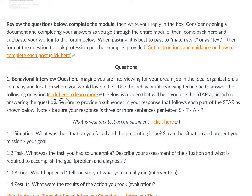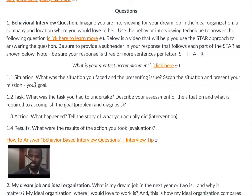And so you've got here, click here to learn more. Here is a nice link on behavioral interviews, particularly with regard to this first question. Then you come into the situation, the task, action, and results. These are the 4 sections. My expectation is that you'll answer the questions with subheaders and that you will address each of those. And then you have some more here on how to answer behavioral interview questions. So that's a beginning question.